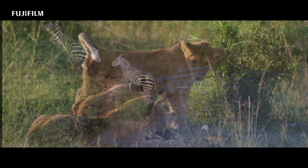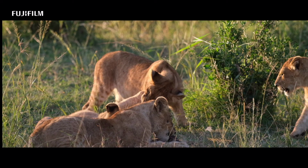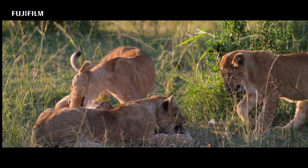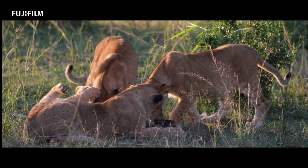Not too far away, we are introduced to the Lankuyanai Pride. This pride has cubs that are slightly older, but they are still as playful.